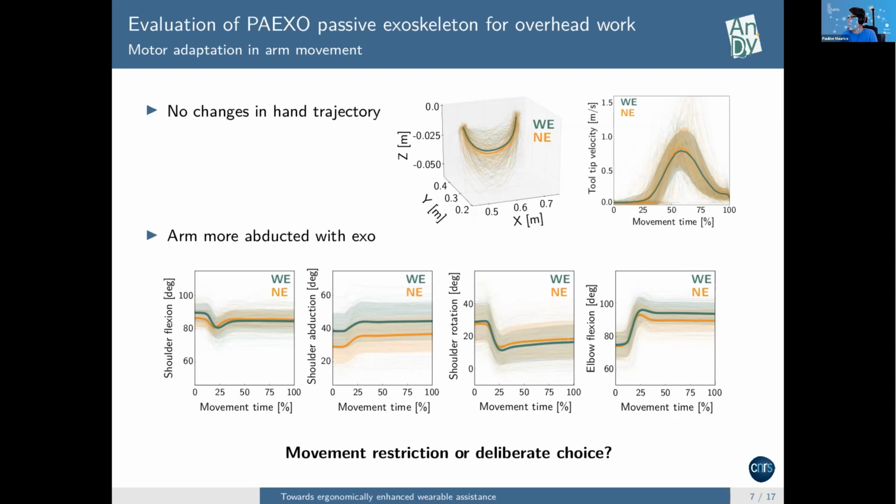So it might be, it's just a hypothesis, that when you don't have to support the weight of your arm anymore, maybe you can give a higher priority to other criteria, like raising your arm to have a better posture of the wrist, to have more dexterity, etc. So maybe it changes your priorities in terms of how you decide to move. But that being said, what remains to be studied is whether this abducted arm posture might still not be recommended in terms of ergonomics, even if you don't have the action of gravity, for other reasons.